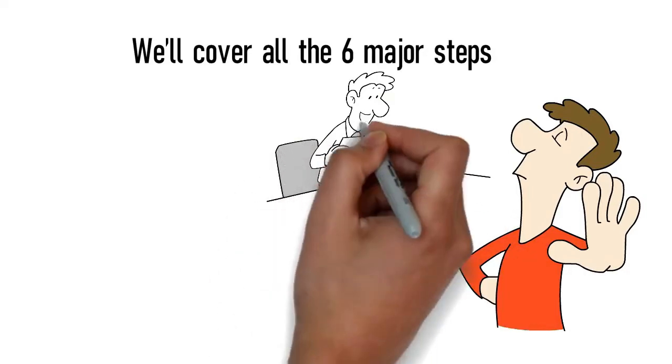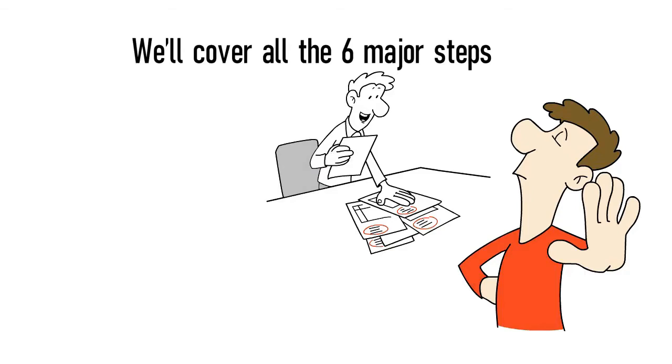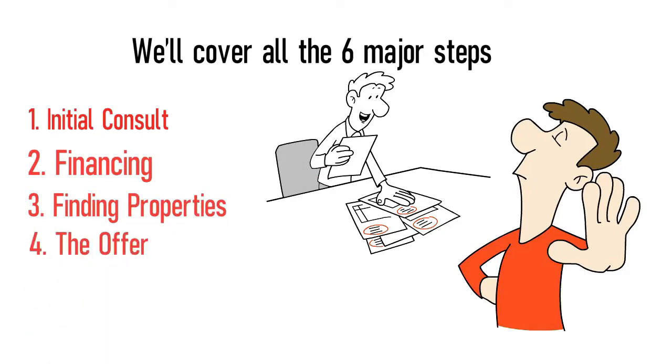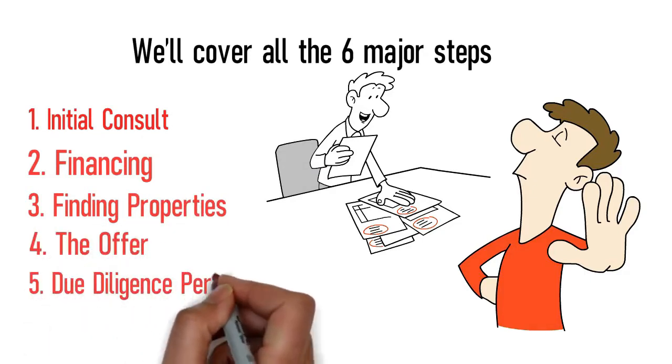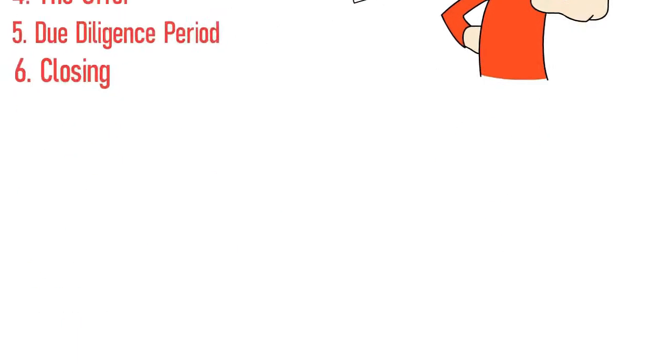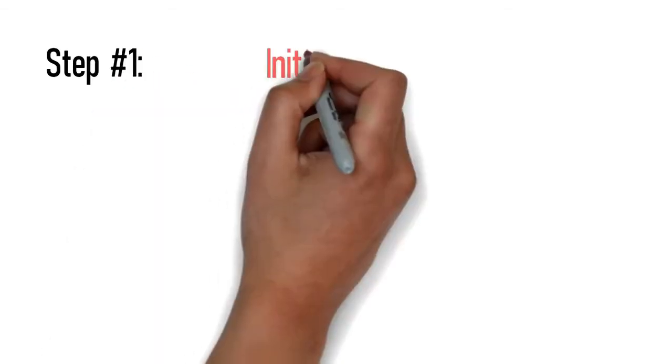The 6 major steps to a home purchase. 1. Initial consult. 2. Financing. 3. Finding properties. 4. The offer. 5. Due diligence period. And 6. Closing. Step number 1. Initial consult.